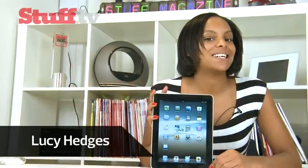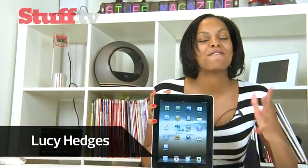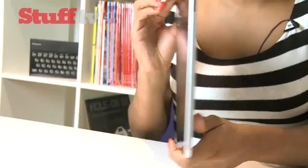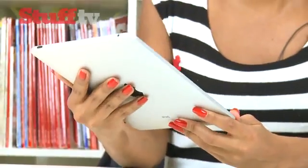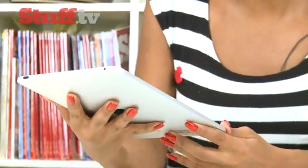It's all pretty exciting here at Stuff Towers today because we have finally got our hands on Apple's brand spanking new iPad. Now the question on everybody's mind is, what is it like to hold? Well, it's not exactly heavy, but it's no featherweight either.